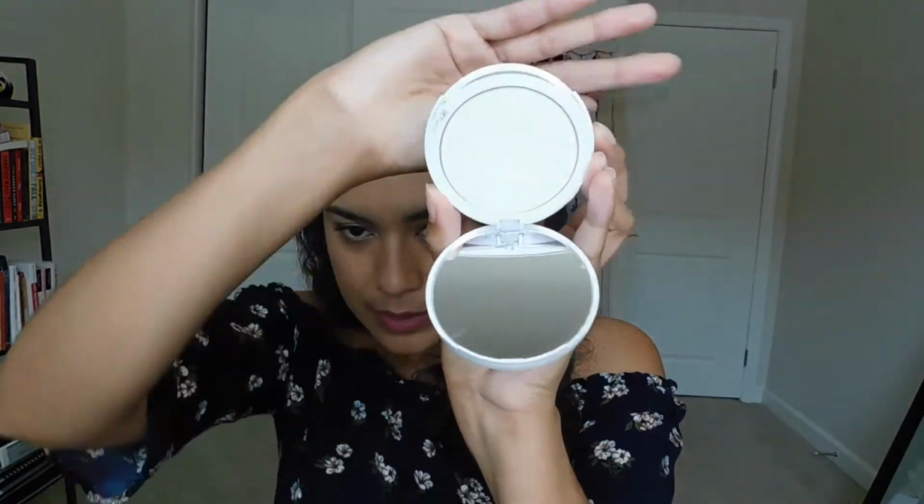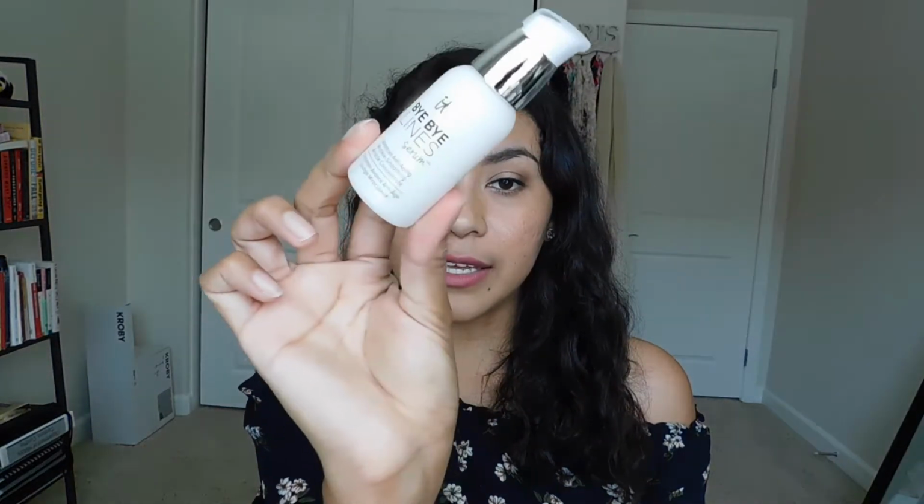Next up is the Bye Bye Pores Illumination Poreless Finish Airbrush Press Powder. So it's a powder. Here it is. That's just an illuminating powder. But next up is the Bye Bye Lines Serum and Advanced Anti-Aging Wrinkle Smoothing Miracle Concentrate. It's a facial oil. And so, like I said, my face tends to love facial oils, so I really want to try this. And lastly is the item that I am most excited about.